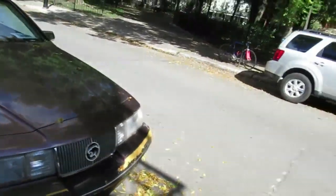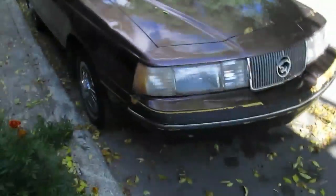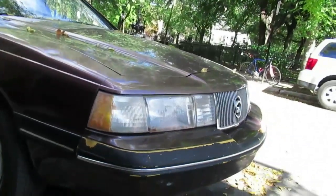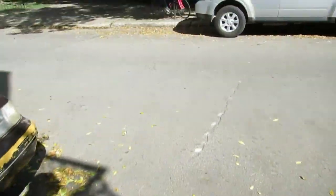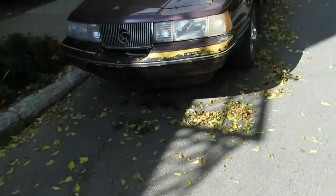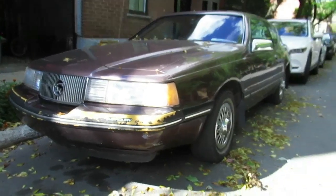You can see where the later model Lincoln Continental of the 90s had that styling, you know? As a matter of fact, there's that front end. When you look at the front end, it looks like a Lincoln, an 80s Lincoln Continental Mark 7. I don't know, I always get confused. Very odd how all the paint peeled off on the bumper there. I don't know why. And yeah, I came a couple of other times.